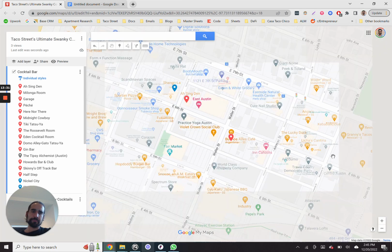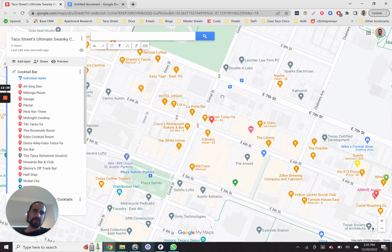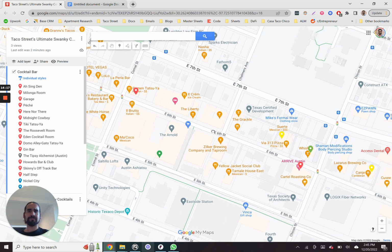So further down East Austin, we have a few restaurants that happen to have good cocktail programs. Domo Arigato is the Japanese street bar that is right next to Ramen Tatsuya. This Domo Arigato is the only place I know that specifically specializes in Japanese highballs that are really interesting. Highballs or drinks that are part liquor, mostly soda water. They're a lot of fun, and they've got a lot of variety and combinations.